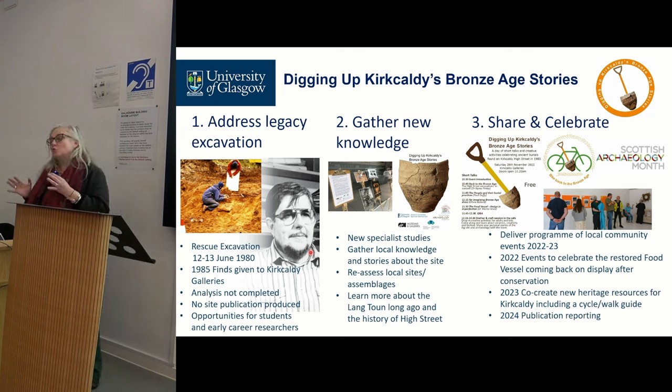We wanted to gather new knowledge about the site and also use it as a mechanism to reevaluate some other Bronze Age excavations in Kirkcaldy, sites like Oriel Road in the 1940s, and also some others, and bring that knowledge back into a conversation with the local community. We also wanted to share and celebrate finally getting round after 40 years to seeing the site written up and published, but also how that material could be used positively for the community in sustainable tourism and other initiatives in terms of placemaking and revitalisation of Kirkcaldy High Street as well.